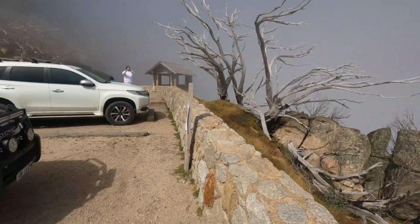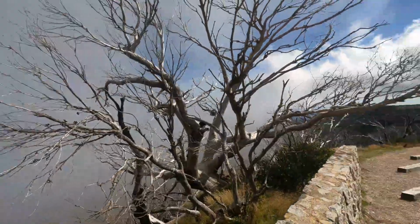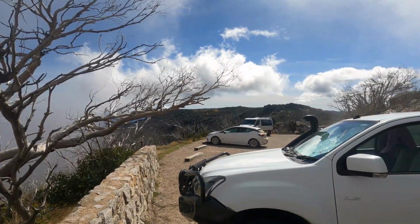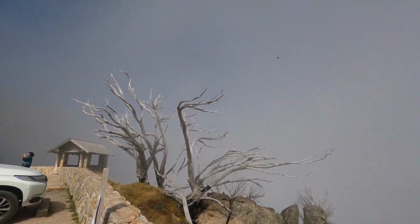We're just in cloud, and over there you're not. So I don't know how far it comes along, this cloud. It's moving pretty quick. I don't know if it shows it.